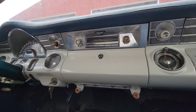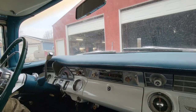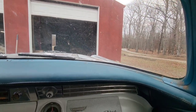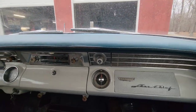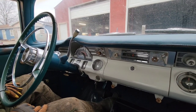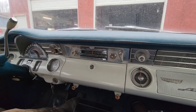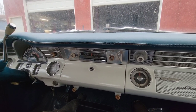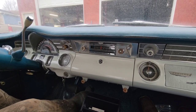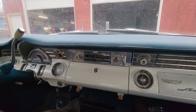Four barrel was standard on Star Chief. Dual exhaust also came about in 56. There were a lot of things that came about that year. 55 was, you know, the big thing was, hey, we got a V8 now, let's get the V8 out there. And in 56 they started doing everything a little more performance, including the NASCAR dual four barrel setup. Right. That I've searched a lifetime to acquire parts for.